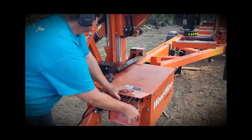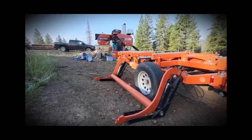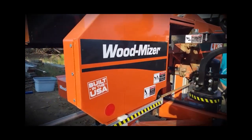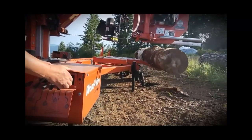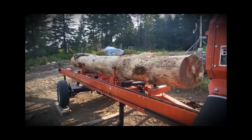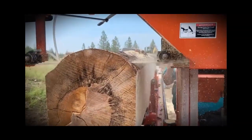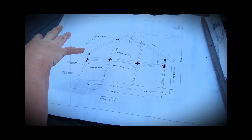Last year, we began setting posts for our DIY post and beam barn build. All of the materials so far for this barn have come off of my 73-acre property up here in northern Idaho. We have cut these logs, we have milled these logs into beams, and have been able to start putting this barn up. As a disabled veteran, building this barn has created a level of healing in me that I never thought that I would have.